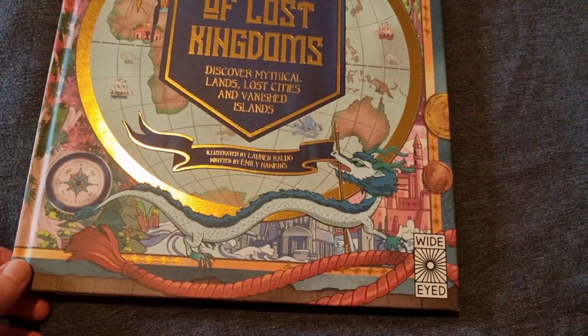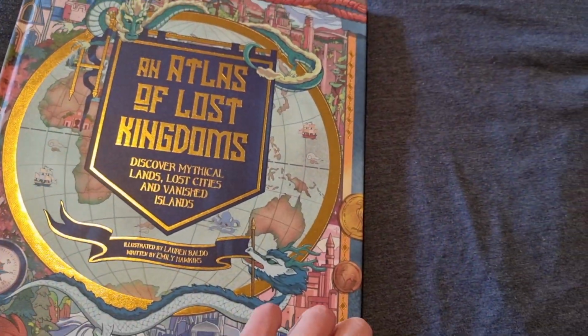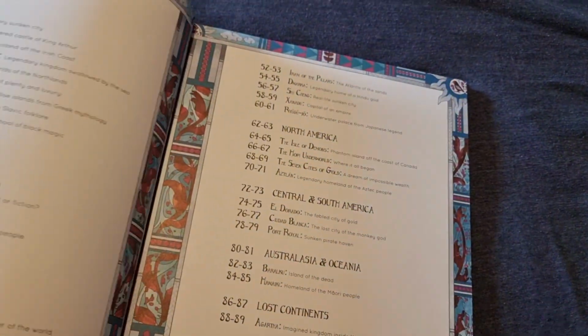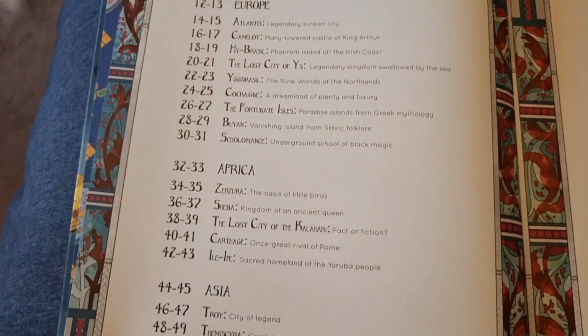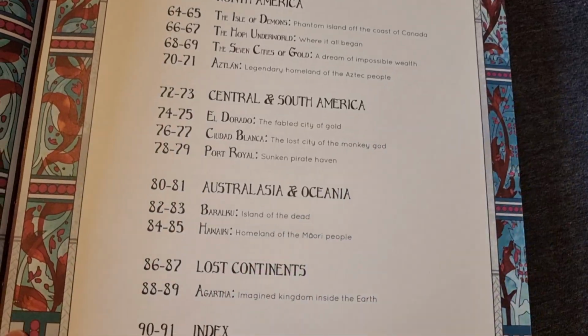Another one from Wide-Eyed, and this is An Atlas of Lost Kingdoms, Discover Mythical Lands, Lost Cities and Vanished Islands. Again, this is something that I'm going to start in the next couple of weeks, or we might carry it over to next year. This is split up into different continents. We've got Europe, Africa, Asia, North America, Central and South America, Australasia and Oceania.